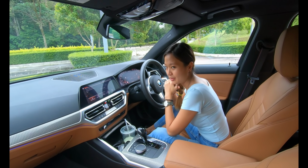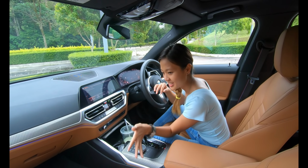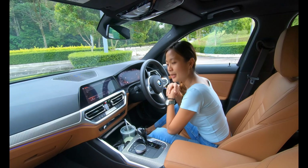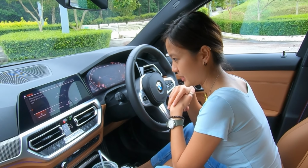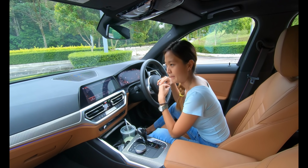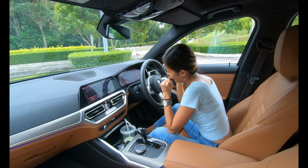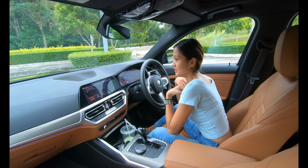Huh? I'm just so in love with the car. I love being in the car. This type of color makes me happy. The drive makes me happy. The sound system makes me happy. Only the price doesn't make me happy. But comparing with the C43 AMG, oh, hands down this car. Y'all know what I think about the C43 AMG.